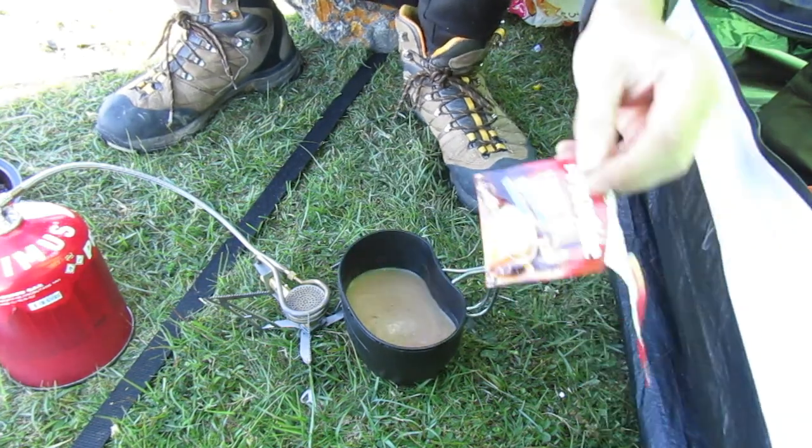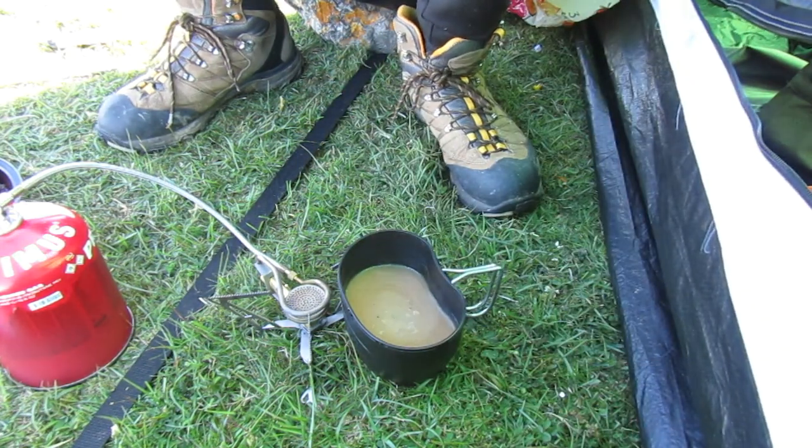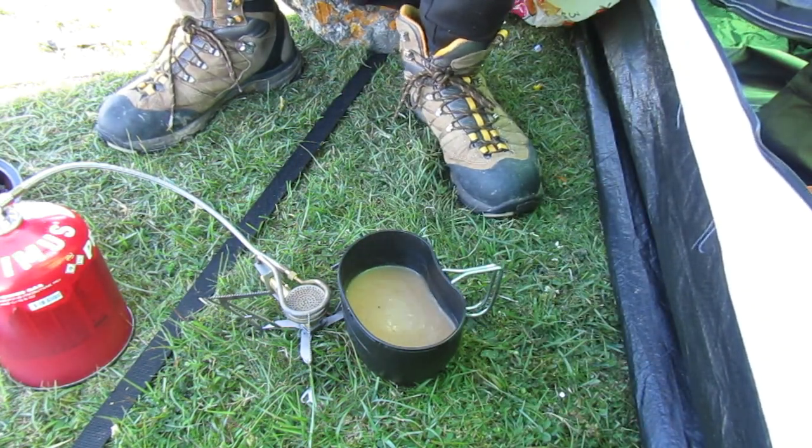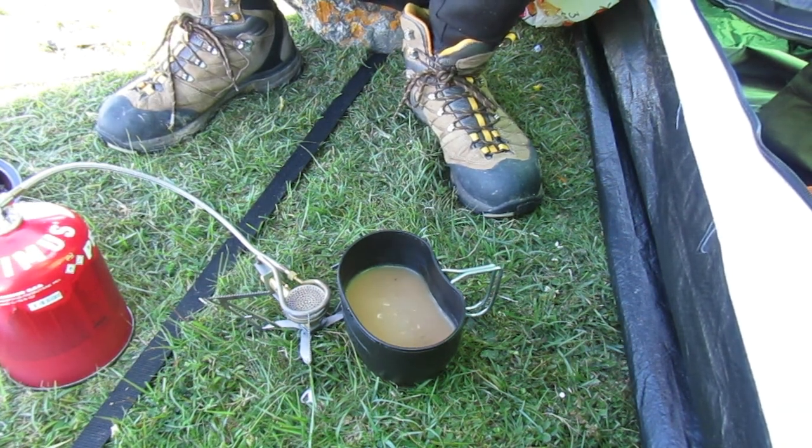They're the coffees I use, also from Poundland, 3-in-1s. I know quite a lot of you guys use the 3-in-1s. Lovely.